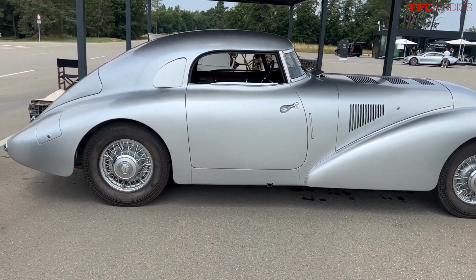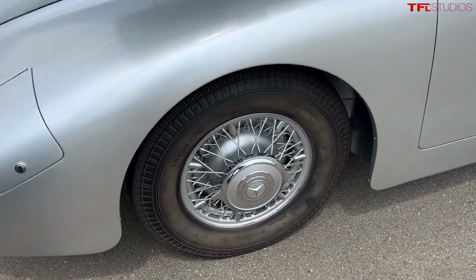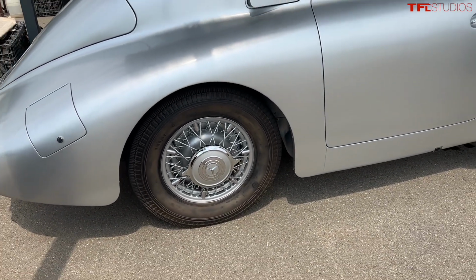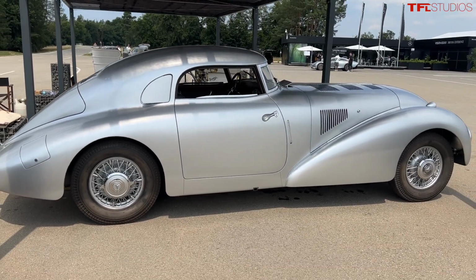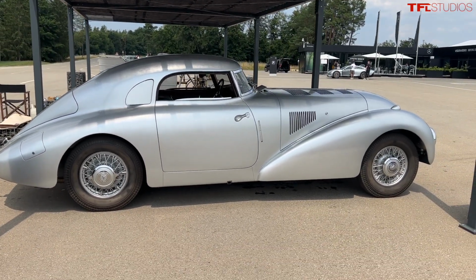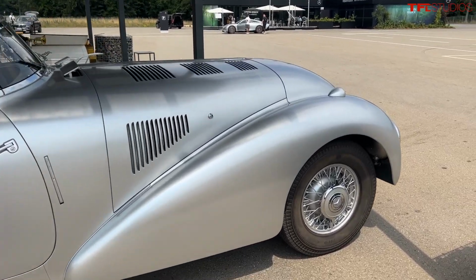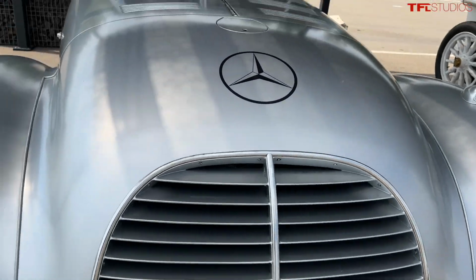So Dunlop used this vehicle for high-speed tire testing. Now it was capable of cruising speeds of between like 165 kilometers an hour and 175 kilometers an hour. So we're talking over 100 miles an hour back in the late 1930s for sustained time. No, that wasn't just one and done. That was designed to be sustained over a long period of time. And then the max speed, VMAX, was right around 185 kilometers an hour. So we're talking about 120 miles an hour.